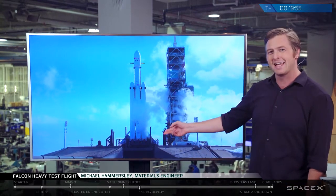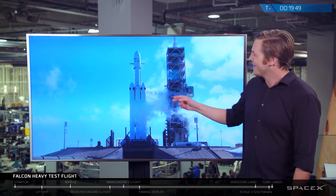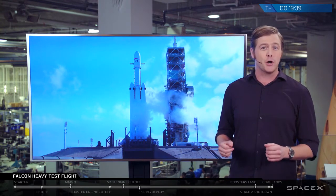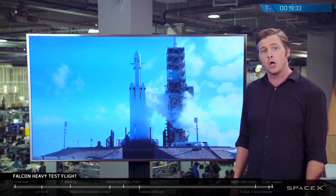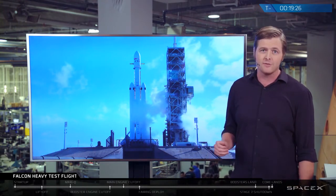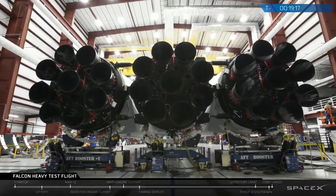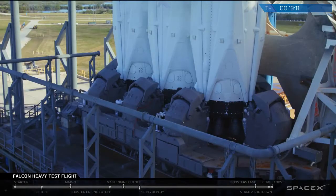To my right, we have a live view of Falcon Heavy on the pad at Kennedy Space Center. Falcon Heavy is essentially 3 Falcon 9 rockets all strapped together, which means it can carry much larger payloads not only to Earth orbit, but to the Moon and Mars as well. Like Falcon 9, Falcon Heavy is a 2-stage launch vehicle. The big difference is that the first stage in Falcon Heavy is comprised of 3 cores, while Falcon 9 has only 1. Each one of these 3 cores has 9 Merlin 1D engines, making for a total of 27 engines overall. Altogether, those engines produce 5 million pounds of thrust, which is equal to 18 747s at takeoff.